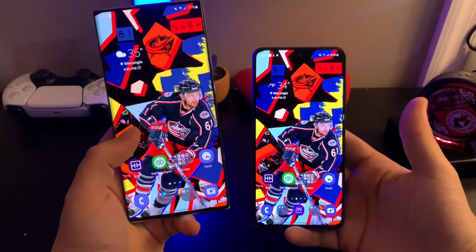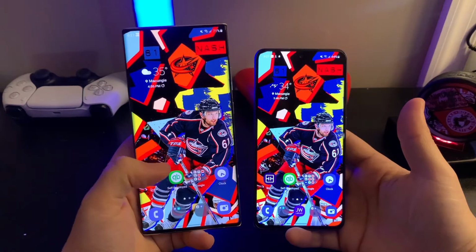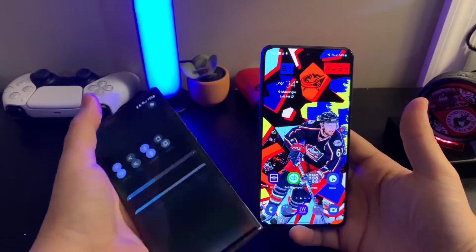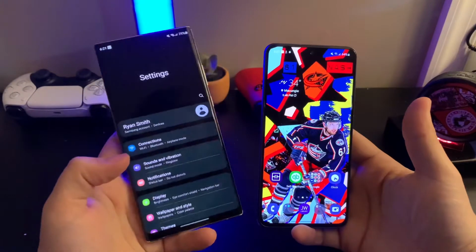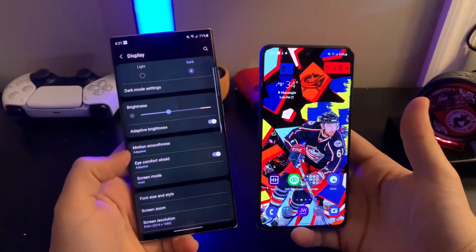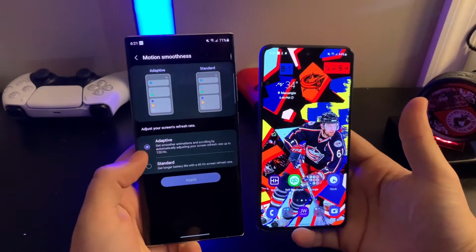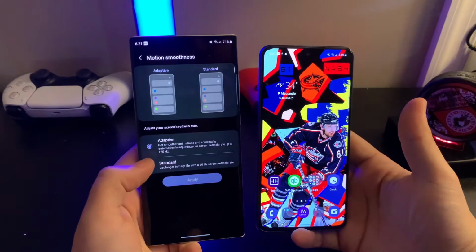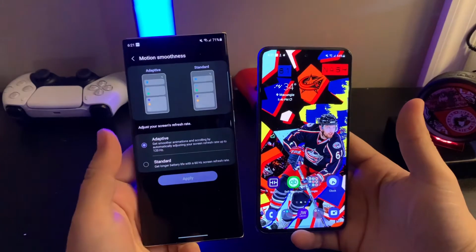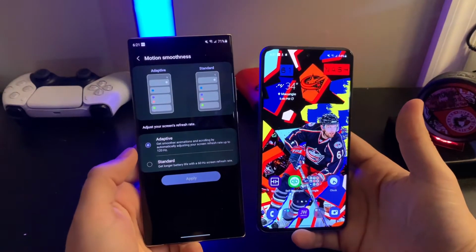I keep the Note 20 Ultra at the 1080p resolution with the 120 hertz because on the Note 20 Ultra, unfortunately, and as you can see, I'm struggling to reach with one hand on this thing. But on the Note 20 Ultra, when you are choosing motion, you have to have the resolution at 1080p to get the 120 hertz. You can't have it at the top QHD resolution and get the smooth refresh rate. So a little bit unfortunate there.